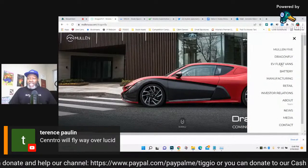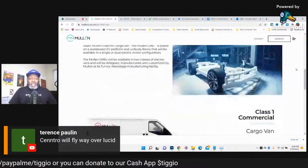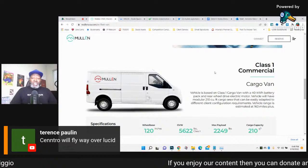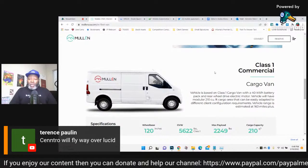All right, so let's look at the EV fleet vans as well. This may be a company that's going to be a huge competitor to Cenntro because, of course, we offer a cargo van with an LS400.